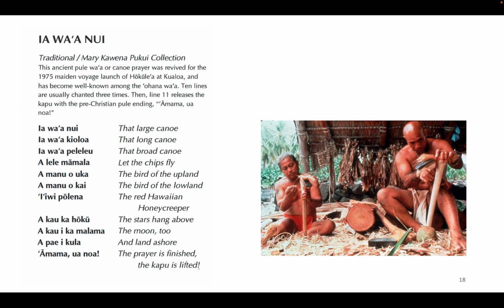So what I wanted you to pay close attention to in this pule, or this prayer, are the words alele mamala, which refers to the pieces or chips of the log flying as it is being dug out using a rock or adze. And you can see here in this image, this is Uncle Tava, as well as Papa Mao, who we learned about in the last lecture. What they're doing here is building their adze, which was used to carve out the canoe. And you can see the basalt rock here.